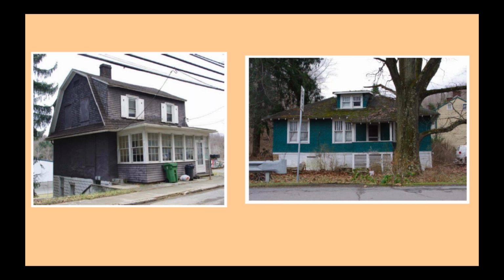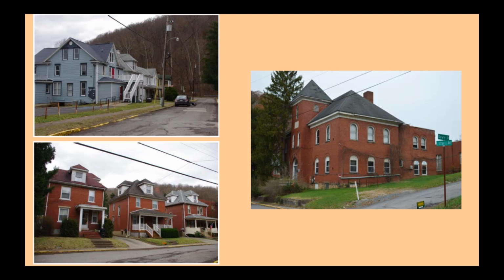And the building on the right is a little bungalow cottage that sits behind the Harner homestead, which is the original farmhouse, since Saberton was that one large farm. Next slide, please. So this shows the proposed historic district.